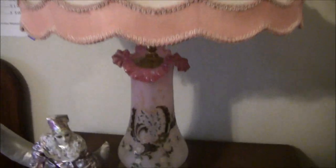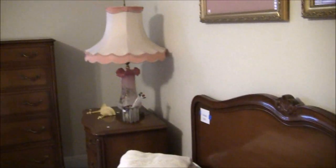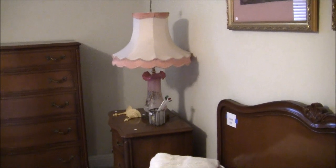This gorgeous lamp for $150 a pair. Look at this vintage lamp. I'll get your stack ready. And you know what I'm going to do? I'm going to get you a basket. And then there's another one over there. This is a great save.